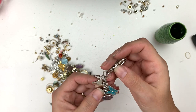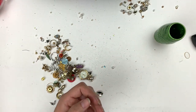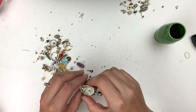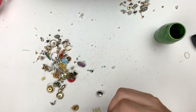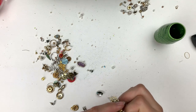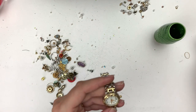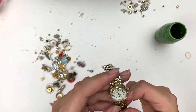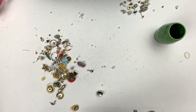It's really cute. It's got butterflies all over. Might do that. That's cute. Here's a... I hate when the second hand is in the way. I can't read it. This is Express LA, I guess Los Angeles. It's another gold and silver tone watch.